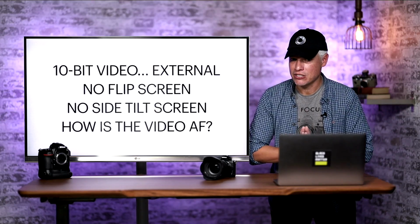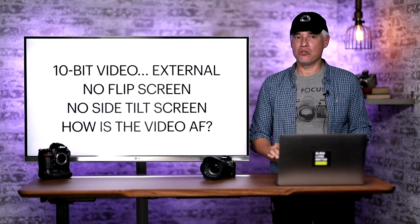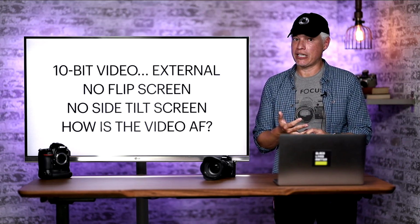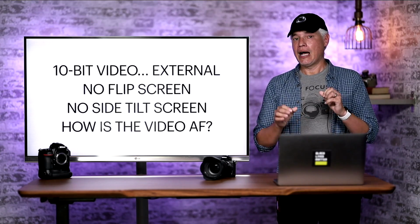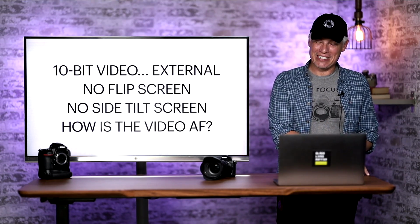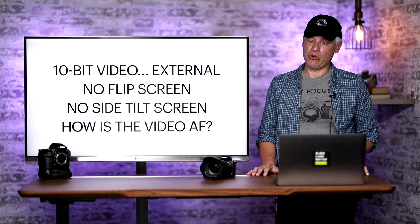I hate using them. Even though we're day in and day out recording videos, I refuse to use them because they add extra batteries that can fail, they add extra cables that can come loose, they add all this extra weight and complexity, they reduce discretion when shooting in public places. I hate them. But if you fall into that camp, you can look forward to getting 10-bit video from the external recorder, but you cannot get it from your internal files.